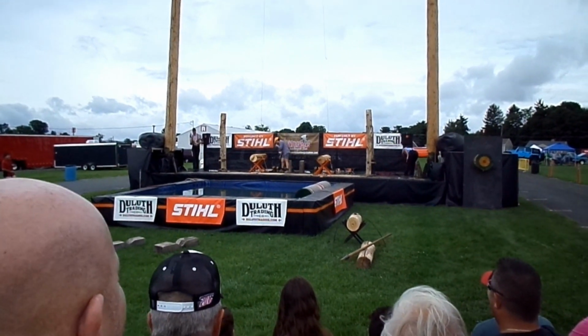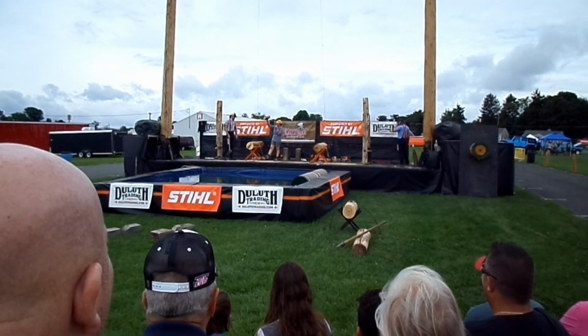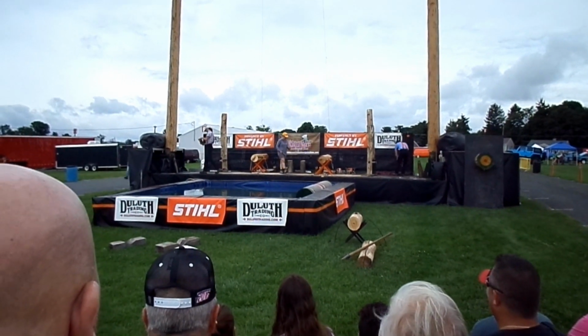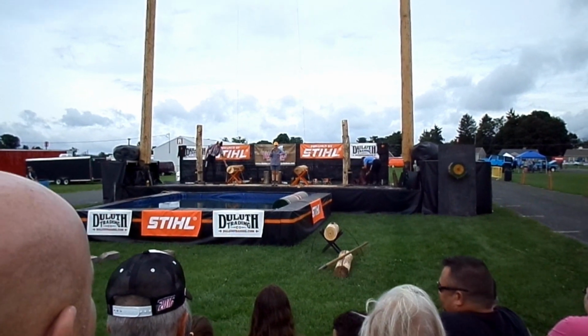Now, we've got kind of a unique way of keeping score here at Timberworks, so I don't get confused throughout the competition. We're going to use these cute little chainsaw carved bears as points, and Camp 13 picking up your first point over here. Camp number 9, what do you guys think about that? That's what I thought. Lots of events left.